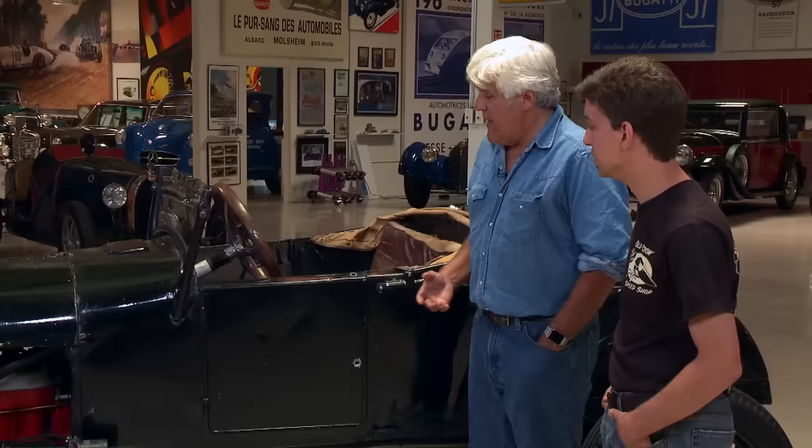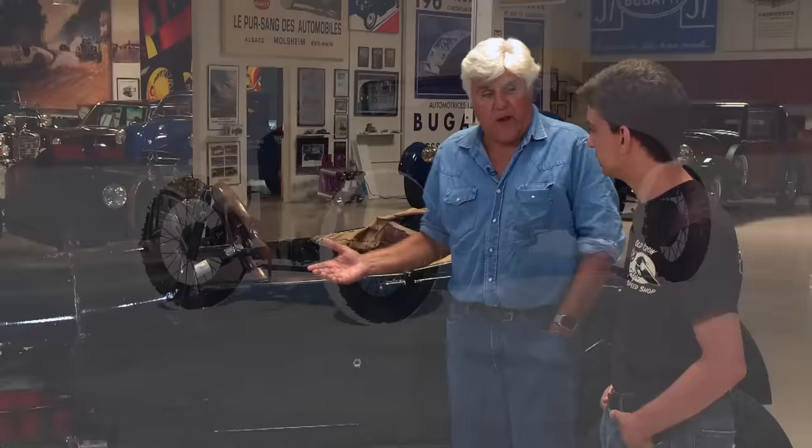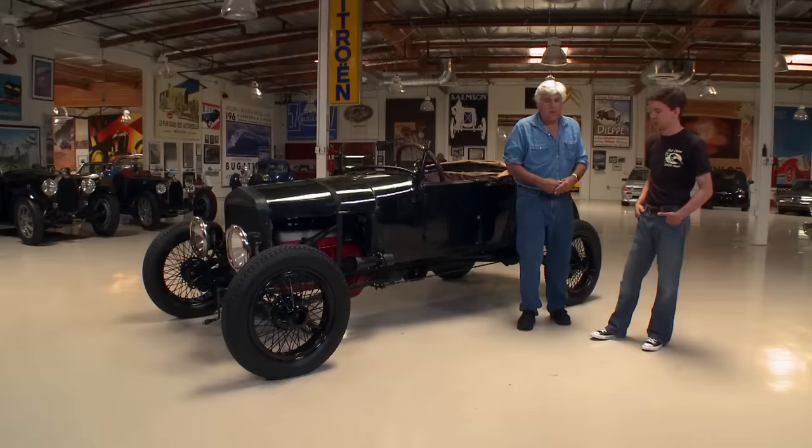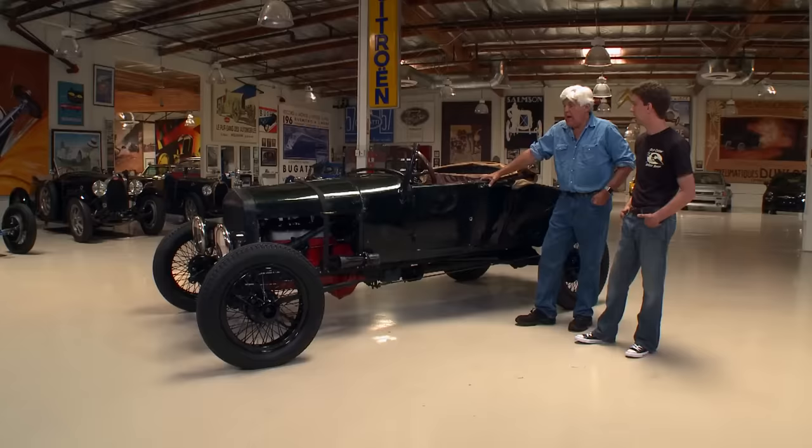And you've taken this one to Bonneville. Yes, we drove it all the way to Utah. We drove it across four states. From Portland, Oregon. But it is not stock. No, no. But it was built on a budget. I don't think I have more than $6,000 in this car, to be honest. And I've built it twice.